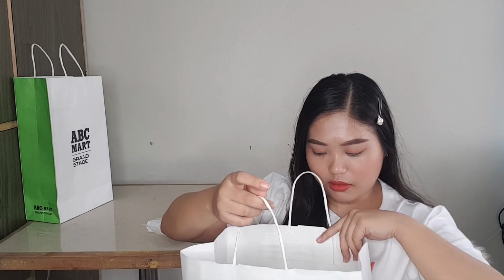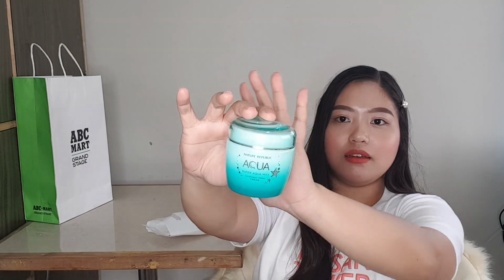Nature Public. So I bought these. The first one you saw on my first vlog. It's the Nature Public Aqua Super Aqua Max Combination Watery Cream, as you have seen on my other vlog. Looks like this. Kung para mas clear niyo makita. So ito, it cost me around, I'm sorry guys, it cost me 660 pesos. So medyo pricey siya.